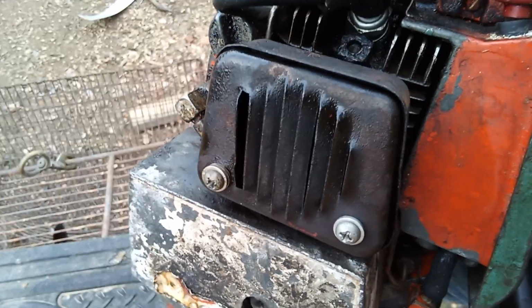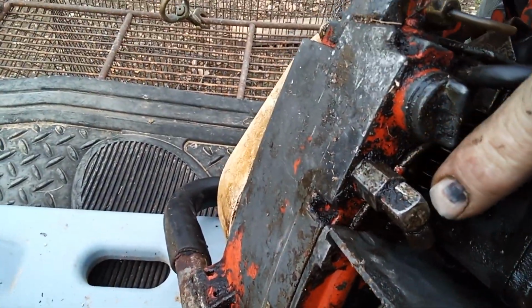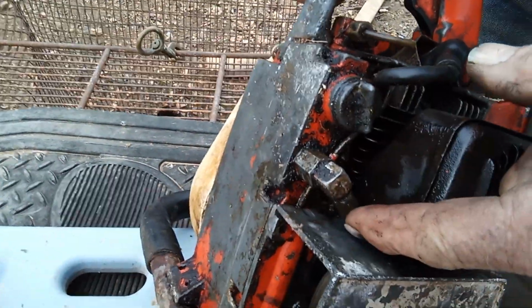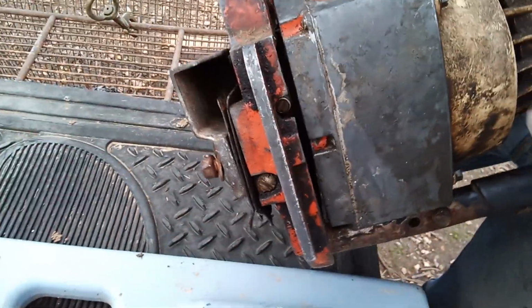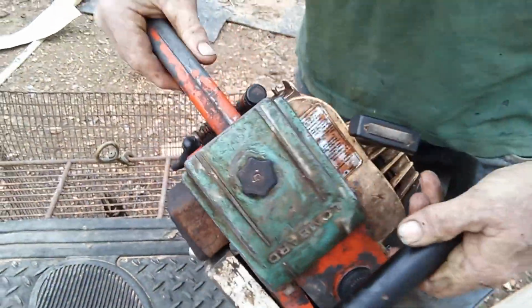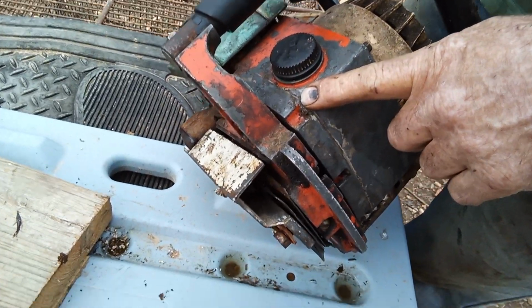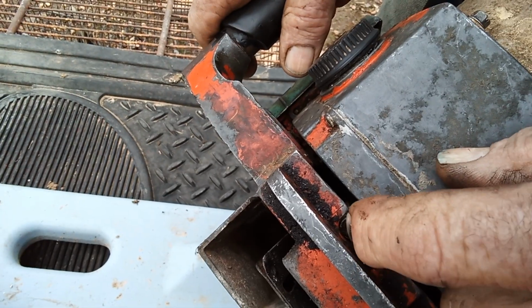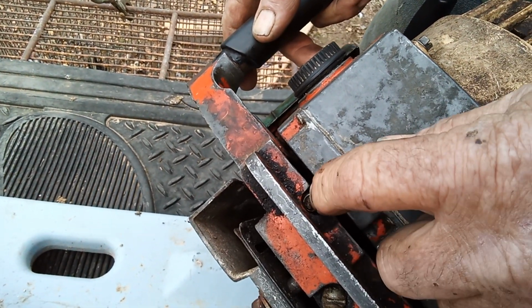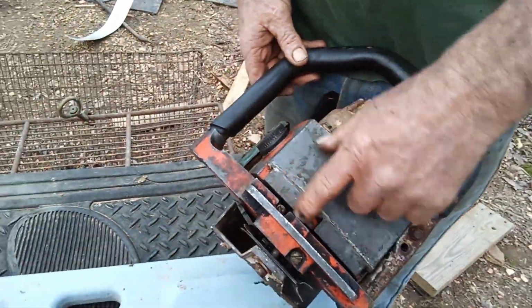Anyway, these Lombards, I'll show people something about a Lombard. Right down here, there's a one-way valve. Crankcase pressure comes out of here, goes into this line through this one-way valve, runs on up here, and pressurizes your tank for your bar and chain oil. That pressurizes it, and that's your automatic oiler. It's got a manual oiler, and right here there's a screw you can adjust up or down. If you need more oil, you adjust it out. If you need less oil, you tighten it in. So you've got an adjustment on a Lombard saw. And it's real important to keep this crack right here blown out.